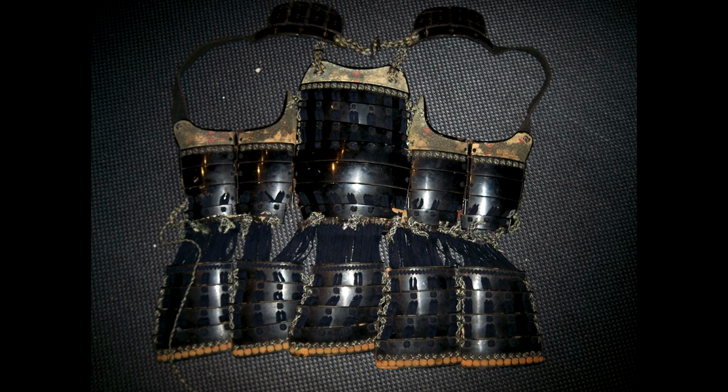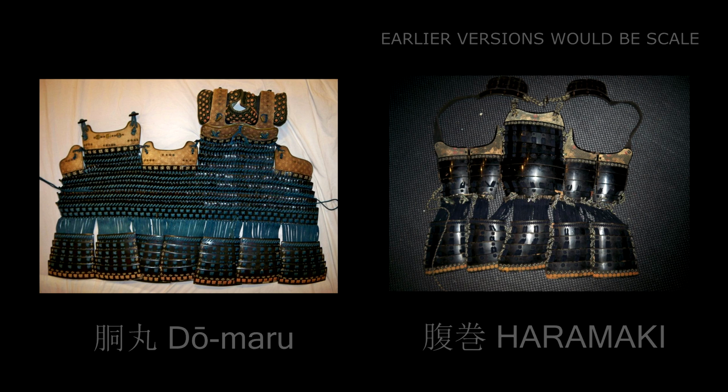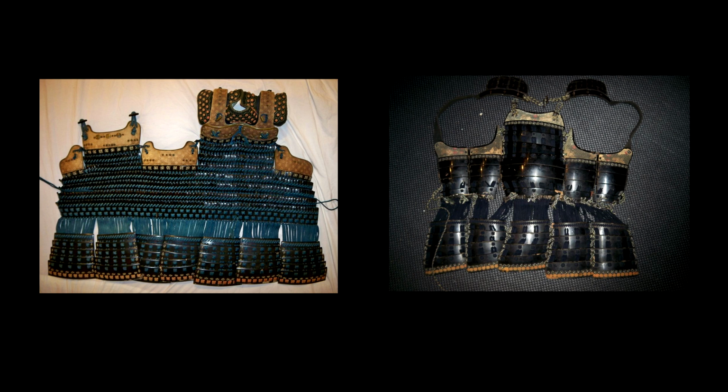forming a C shape. Another close-fitting cuirass similar to the domaru was the haramaki, which opened at the back rather than on the right side. Both haramaki and domaru would have been much lighter than an oyoroi. That's actually one of the reasons why some high-ranking samurai started wearing the much lighter domaru instead of oyoroi from the first part of the 14th century.